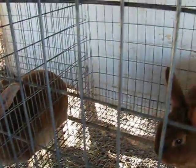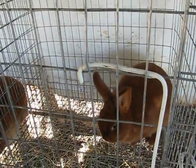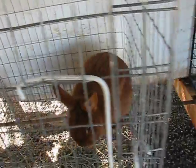So my guess would be it was probably Salsa right there, since they're so close to each other, which means I'm probably going to have to put a divider, because I don't like it when they chew on each other. So she'll be getting a divider. But she is out of Kurt, the father of the babies up there, and a buck that I purchased along with her. And they are doing very, very well.